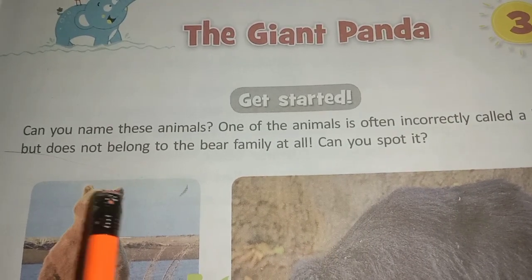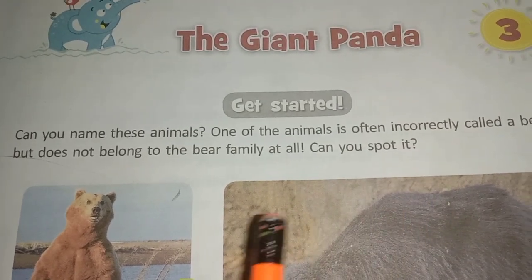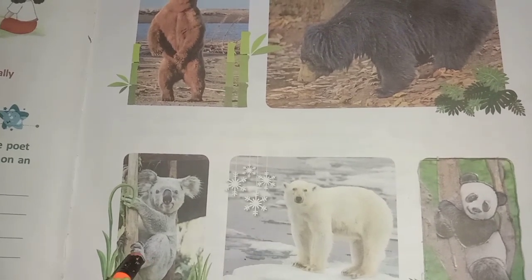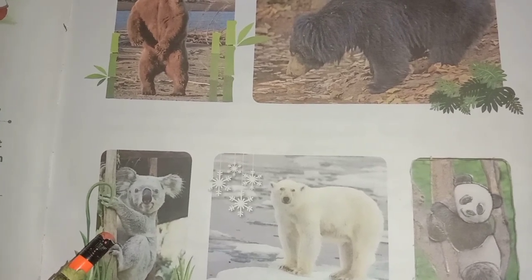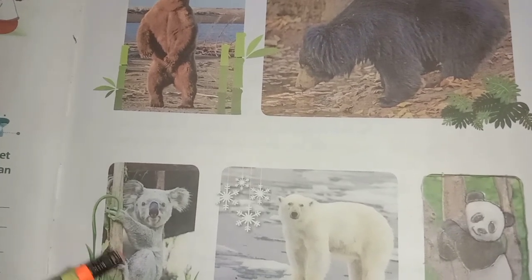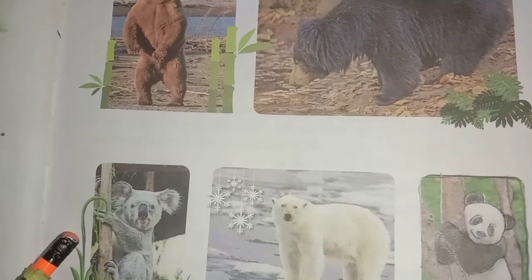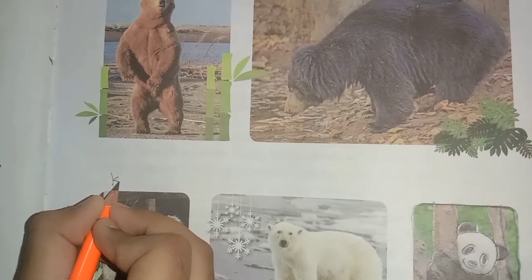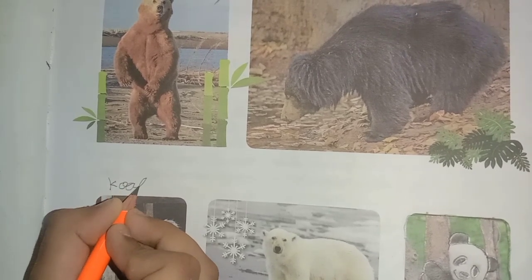It's spotted. Can you spot it? Which is not a bear? This one. Show me. Okay. What is that? A koala. Koala. What's the spelling? K-O-A-L-A.